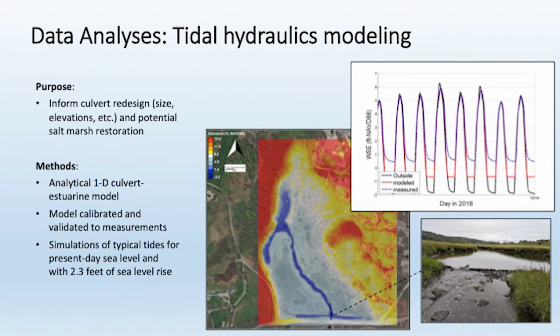So we had the tidal measurements, so the models, we're trying to calibrate and validate our model to those measurements. And there is a weir structure that's upstream of the roadway, which controls a lot of the elevations in the marsh. So that was one additional thing that we learned in doing the modeling. And that weir structure will be removed as part of the project as well.